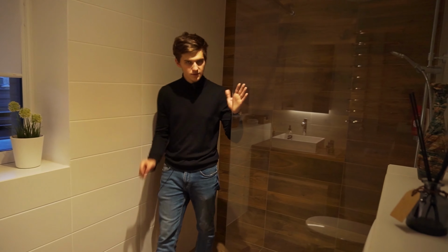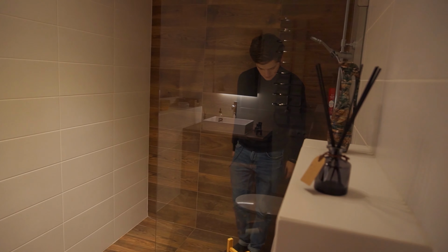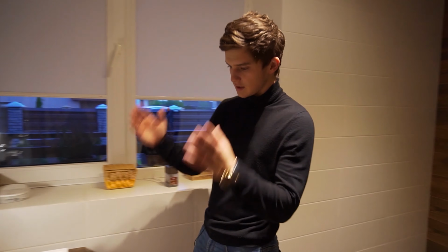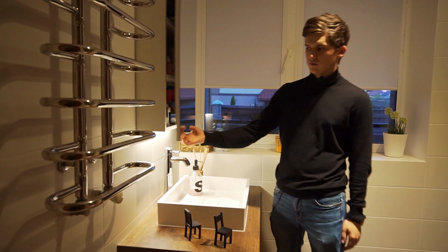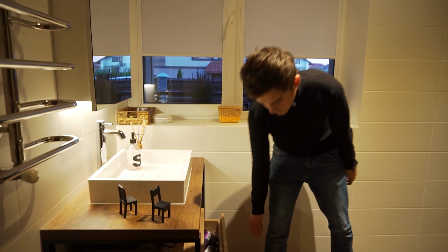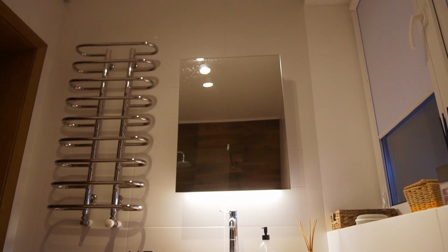Here we are in a shower, which is divided by glass, tempered glass. The floor is inclined so the water could drain properly and blend with the rest of the floor. Toilet. In this section is the sink. The mirror is functional because you could store your things behind it. Everywhere it's clean. You could also hide stuff in this shelf.